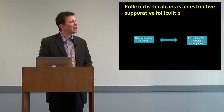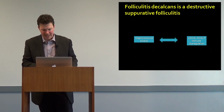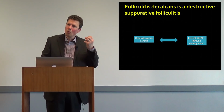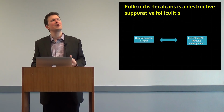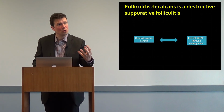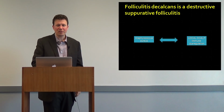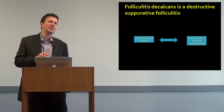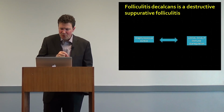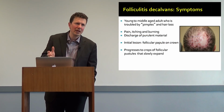And it's not the entire immune system, it's the local scalp immune system that is on alert to destroy bacteria. Why this happens isn't clear, but it's thought that there could perhaps be some sort of biofilm or some sort of a glue that sticks bacteria in the scalp differently in patients with folliculitis decalvans than in patients without it. Patients with folliculitis decalvans can be male, can be female.